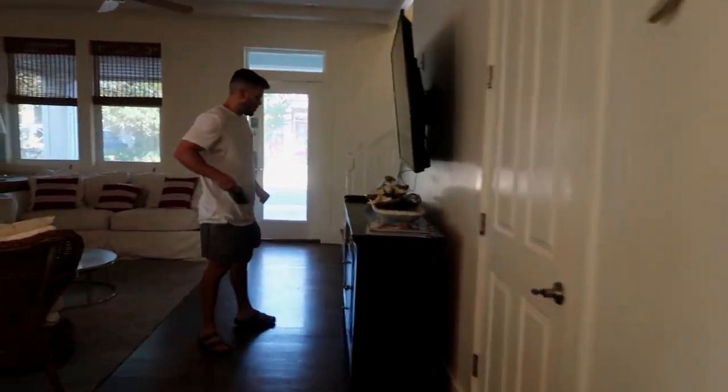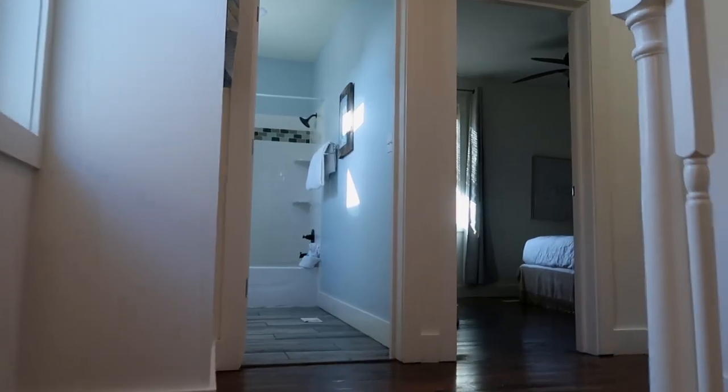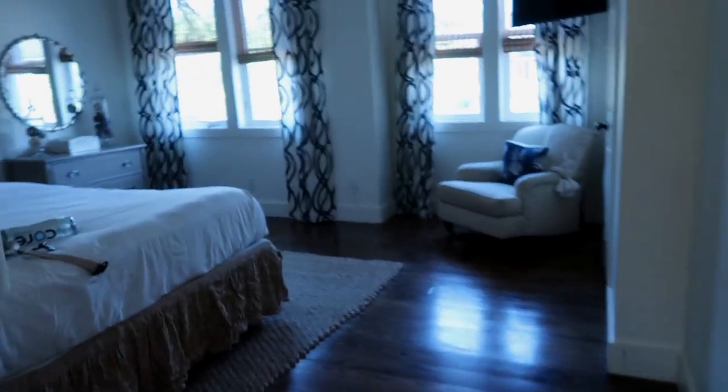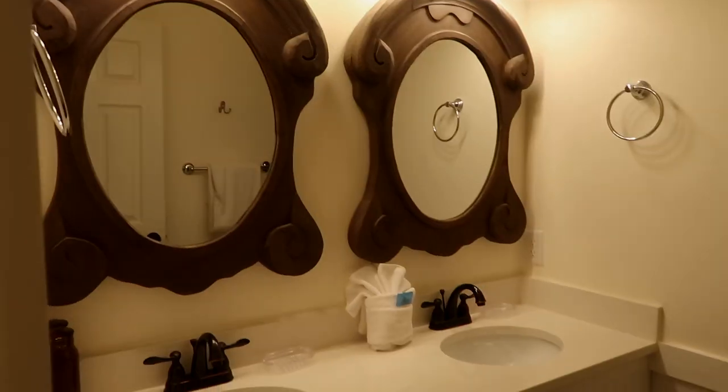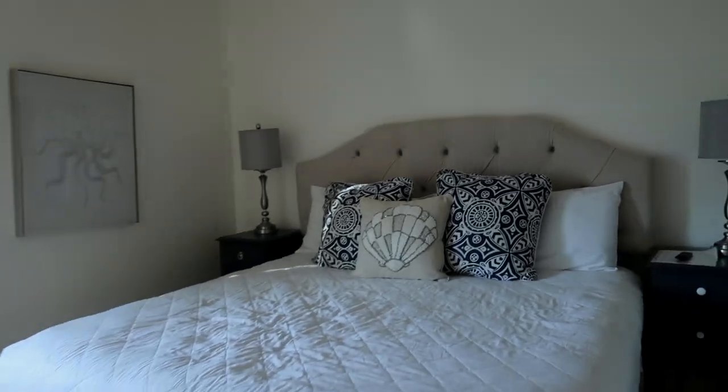And then it's 3 stories. Okay, go up the stairs. And laundry room. Here is bathroom. Ooh, there's a full length mirror. Bathroom. And then here is, I believe, the master. And then I think Christian and I are staying in this room. Super cute. And then bathroom.